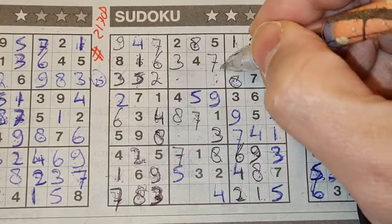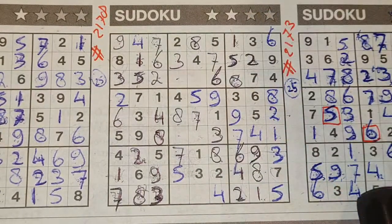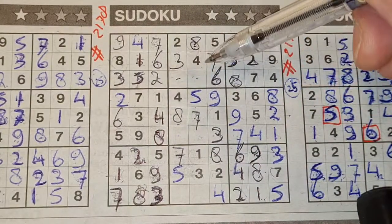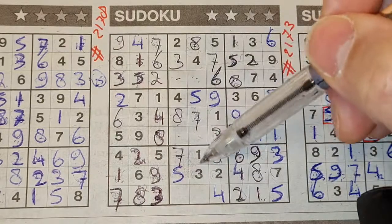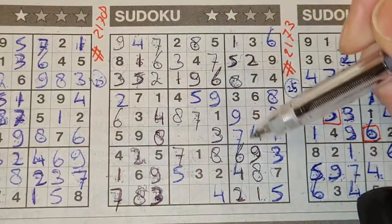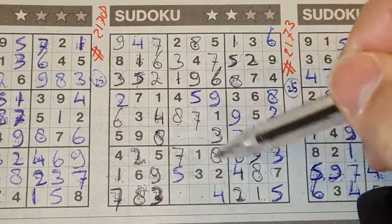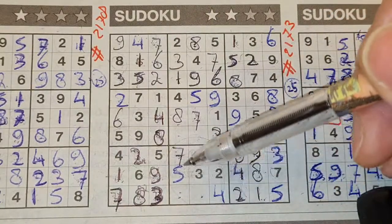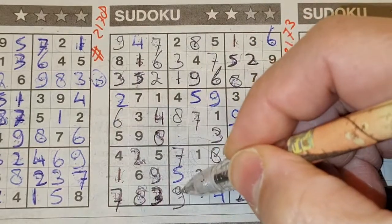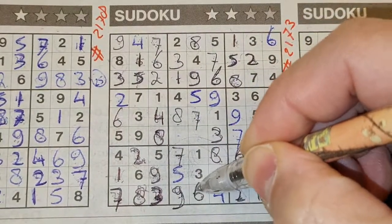6 is missing. 2 numbers left in this big square for the numbers 1 and 9. We see here 1, no 1 there. 1 should be here, and the 9 goes there. 2 numbers left in this big square for the numbers 9 and 6. We have a 9 here, no 9 there. 9 should be here, and the 6 goes there.